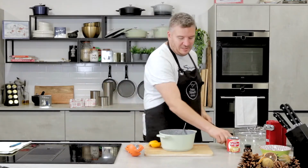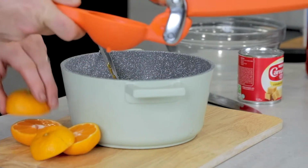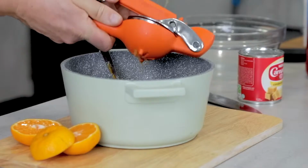So I've got 2 clementines, just to get loads and loads of flavour in there. I love this juice.